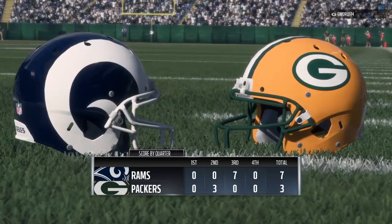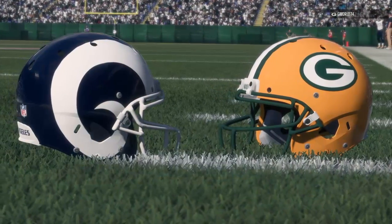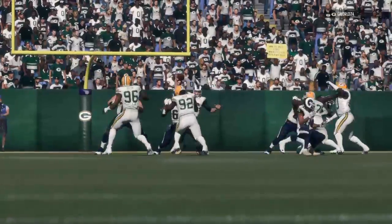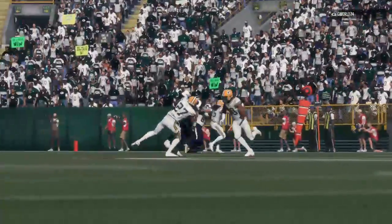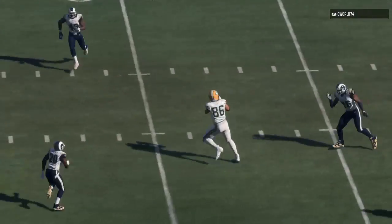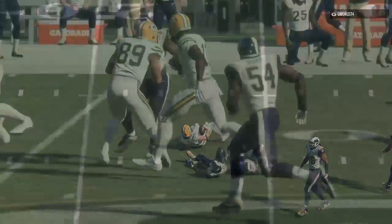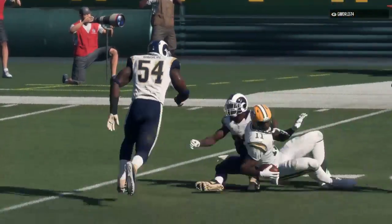So for the Rams, it took a few weeks, but they finally get their first win of the season here in Week 4. And they will head home next week to take on the Washington Redskins. Meanwhile, for the Packers, they too will leave here at 1-3. And they'll be at home for one next week as the Atlanta Falcons come to town.